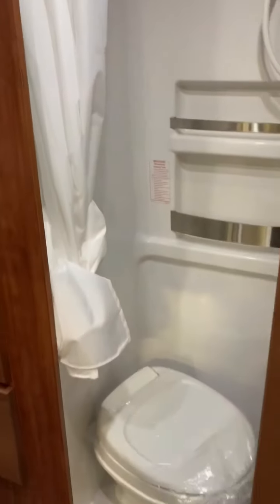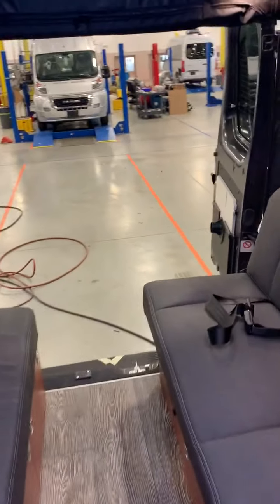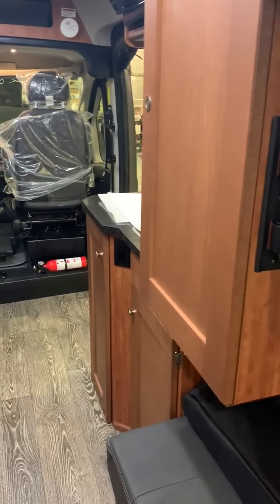The other thing that happens at station 10 is the shower curtain is added. So the door is off right now so I can show you guys, but the shower curtain is installed at this station. There's also the radio is added in, and the table, which in a Zion is stored on the back door, that's added. So again, small kind of finishing touches added at station 10.